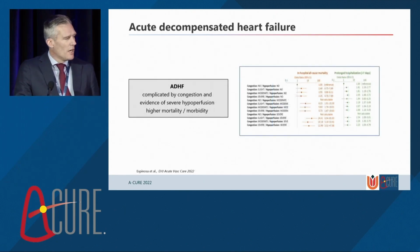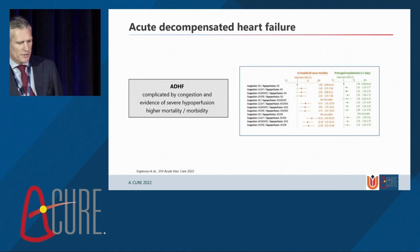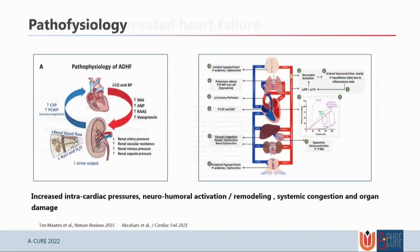Patients that do worst are the patients that have acute decompensated heart failure and signs of hypoperfusion, which you can see in a very recent study published in 2022. These are patients that presented with congestion and hypoperfusion in different degrees, and you can see that the amount of congestion as well as the amount of hypoperfusion determines whether these patients have a good prognosis or a bad outcome, in terms of mortality or prolongation of their hospital stay. Especially hypoperfusion in these patients is very critical. And actually hypoperfusion is kind of a shock, what we're talking about.